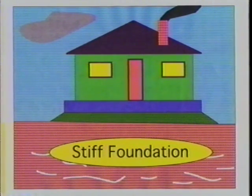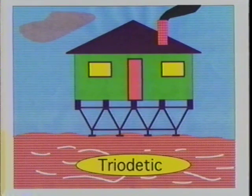The triadetic foundation was developed in Canada in the late 1980s and has been marketed throughout the North American Arctic. It is a form of a stiff foundation which has several advantages. It is composed of lightweight sections that can be transported and assembled easily, and it raises the structure to allow cold air to flow underneath. The feet are intentionally small so that they will sink into the ground in the high spots. The foundation system can be purchased with re-leveling screws built directly into the feet.